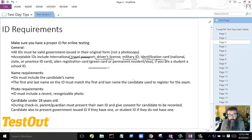A green card or a permanent visa card also works. If you're not an American citizen, totally cool, you can still take the test. And if you're a student, you can always use your student ID as long as it has a picture. So the key is a picture ID. Okay, so there we go.